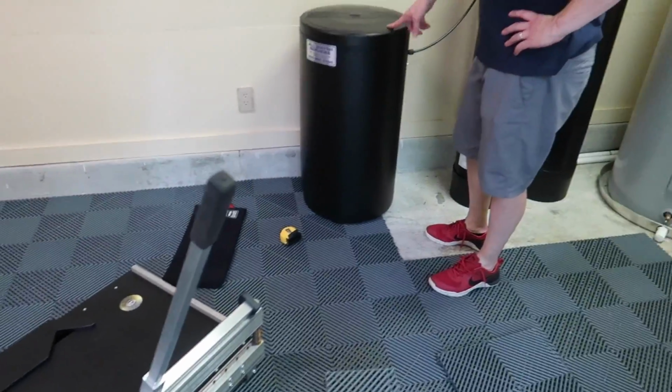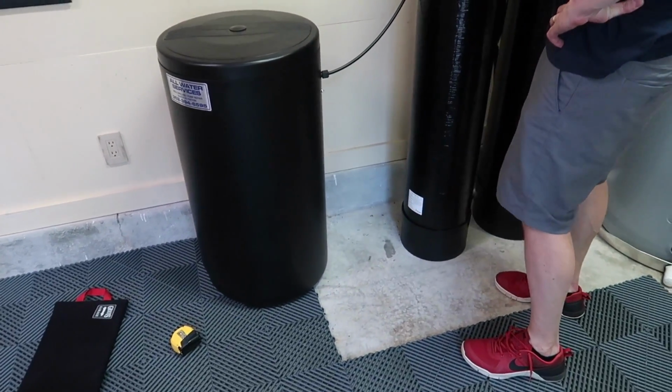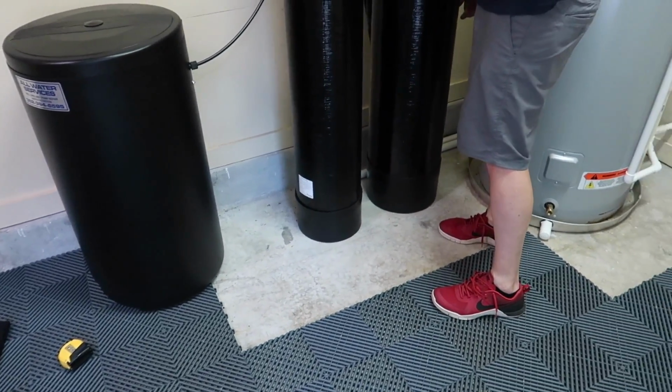We're able to move this, so I don't have to cut around it. I don't have to cut around these. Just the plumbing, the piping.